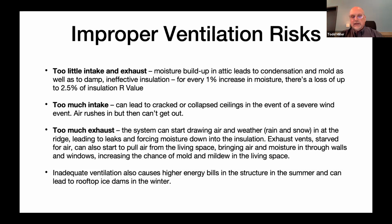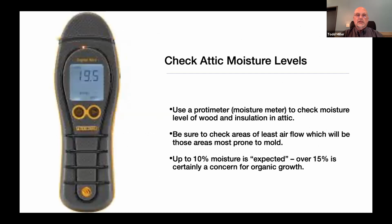The answer to rooftop ice dams is having good attic ventilation, so that when heat escapes the living space, the attic ventilation comes in and carries it right back out to the outside through the ridge vent or whatever type of venting is at the top. So there are a lot of reasons for having good attic ventilation.